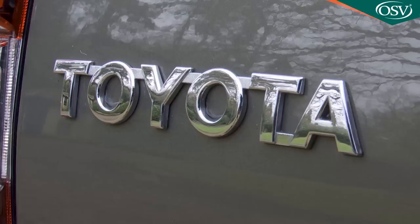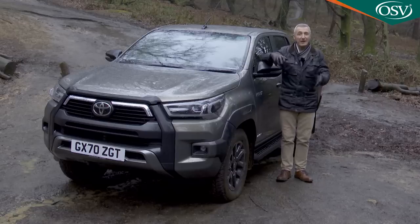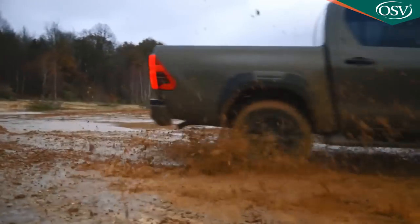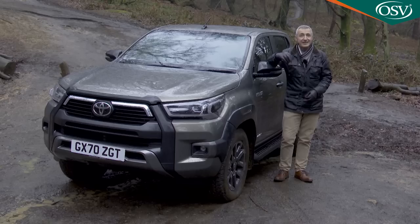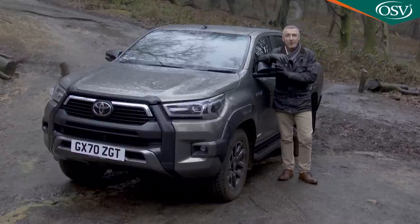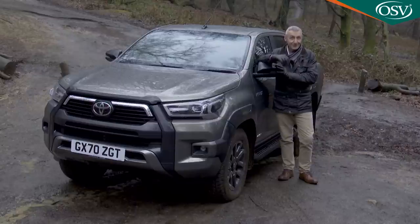Toyota reassures us that we should have no concerns about compromise here. On the contrary, changes have been made to make the Hilux even more unstoppable off-road, and it can still take a ton of payload and tow up to 3.5 tons. It is, in other words, even more of a proper Hilux than ever, as we're about to find out.